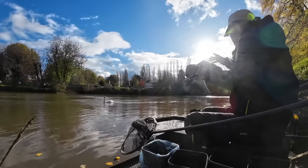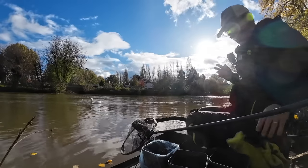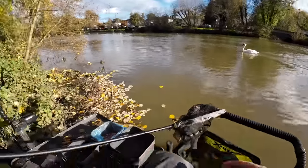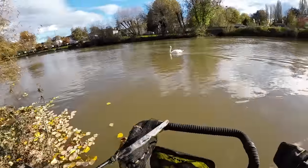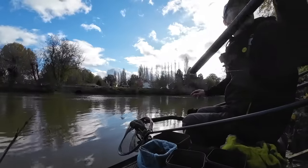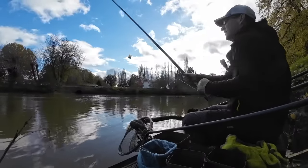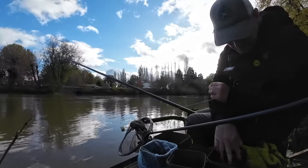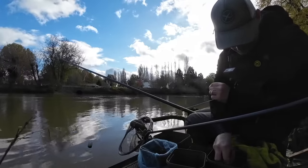What a strange bite. He snagged me up downstream. Definitely did. I'm not going to eat that apple now. It's a bit mucky. Move that there for the swans. There we are. So, longer tail. Definitely, I think that's the biggest thing. But yeah, brilliant.